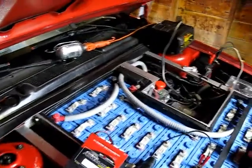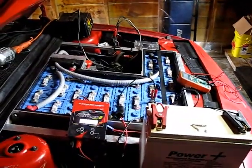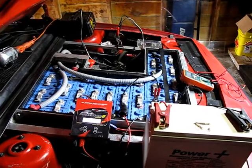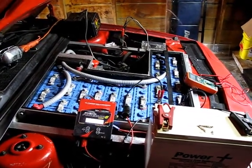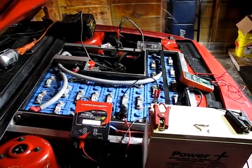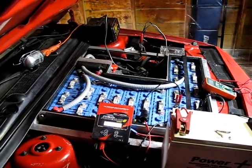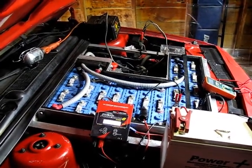So in short, I screwed up and I've drained my batteries down far more than they should have been, and now I'm going to try to bring them back to life and get the car back on the road, and I guess we'll see what happens. All indications from internet lore point to these batteries being damaged beyond recovery, or definitely this one on the top, number 3. But I guess we'll see what happens.